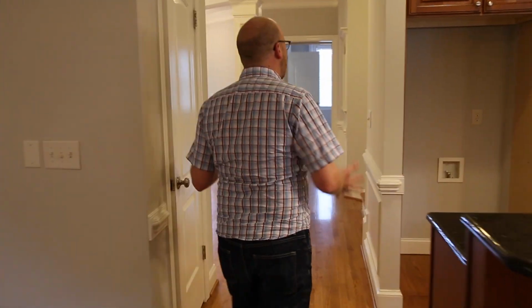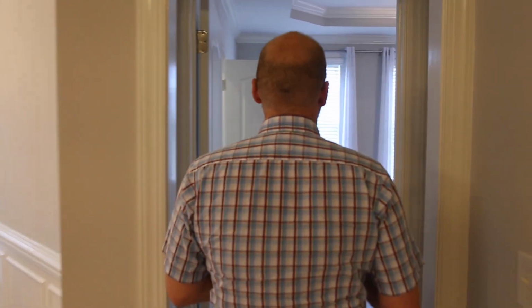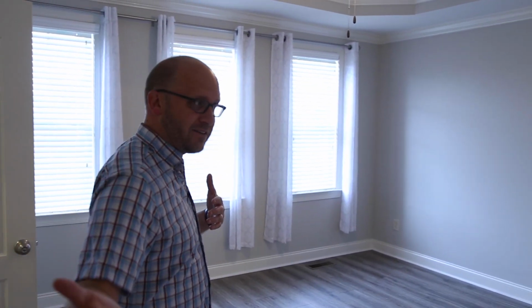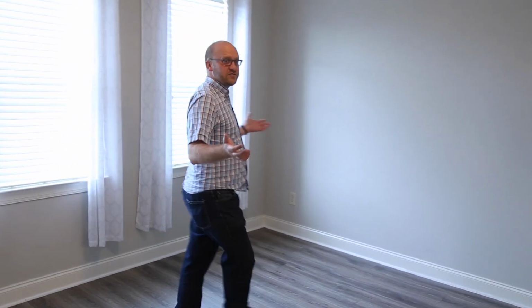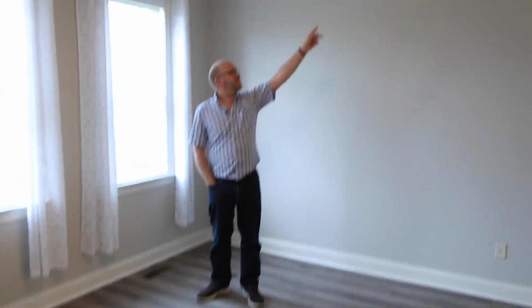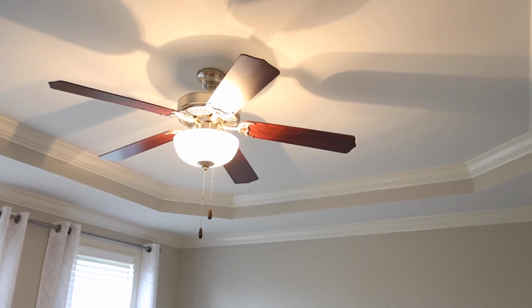Hey, let's go take a look at the master now. So we come from the open space back to the dining room. We've got the front entryway here, lots of natural light again, and into, nice tucked around the corner here. So the master's not right off of the main living area. It's tucked in here. This is a great sized room. It's really big in here. We've got the tray ceilings, really nice crown molding around both the tray ceiling and the larger room.